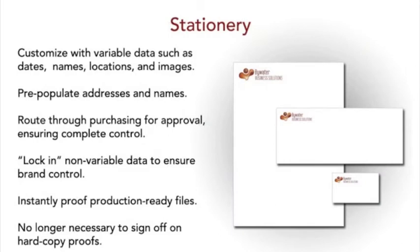We can handle all of your stationery needs while allowing you the ultimate control of the ordering process. You will be able to customize each piece with variable data, such as names, locations, and even images. We will pre-populate your stationery with employee names and addresses. You will be able to route your orders through purchasing for approval, ensuring complete control.